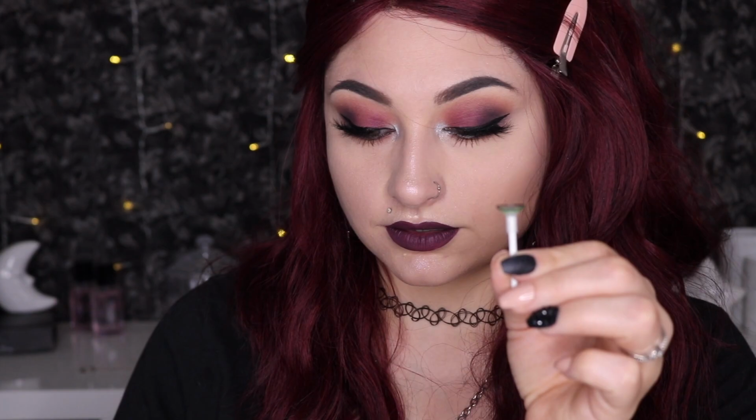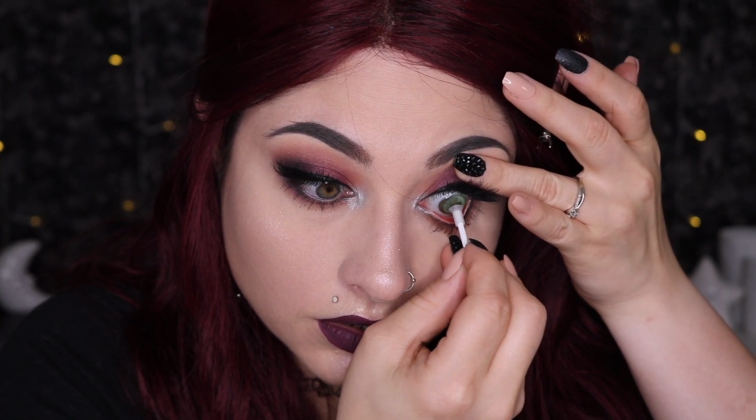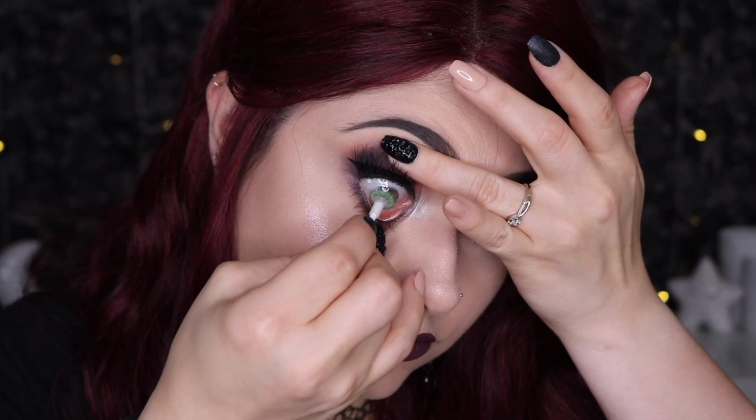Now we get to move on to the two really bright and fun ones. This pair that I'm gonna be trying on are the Polar Lights 2, and this is the green color. This is one of my favorite contacts ever. Look at that, guys. Look at the difference. Ooh, so pretty.